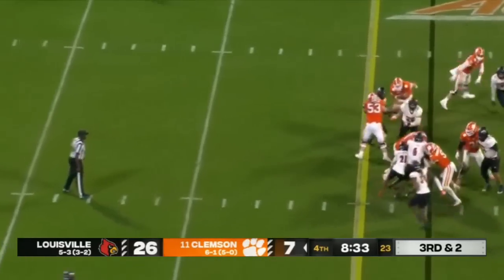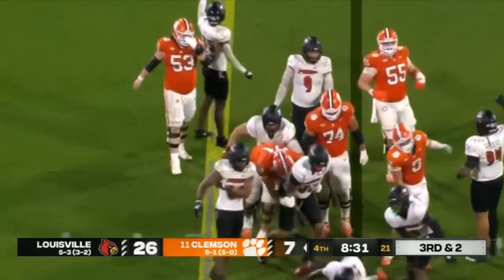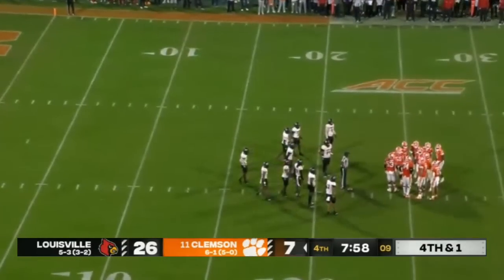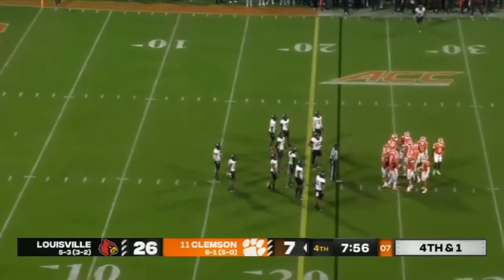Gonna try and run for it. They're not gonna get it. The freshman Jay Haynes is stopped. With the play clock at 10, they're still in the huddle. They might have to call a timeout here.